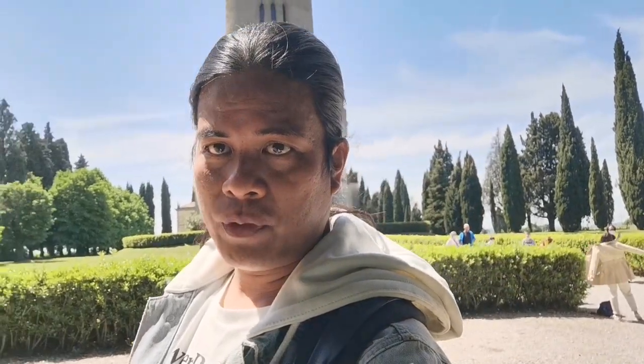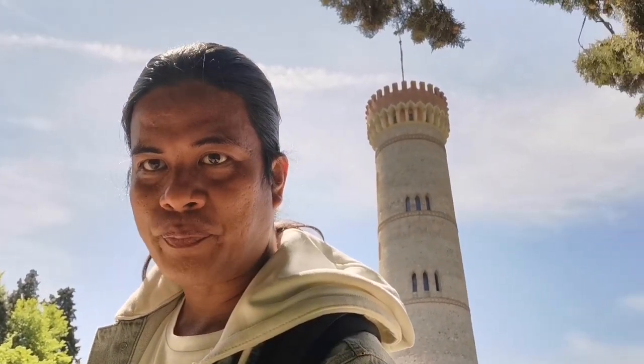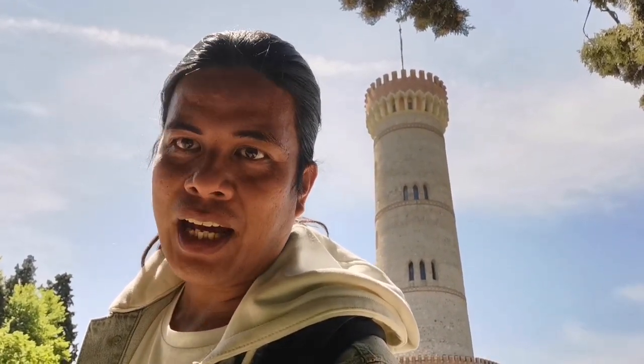Para lang magtanggal ng maskara so that I could speak properly. So that is the Torre Emanuel Vittorio II. So we will be going up there, up and up there, and I will show you the view of the entire place.